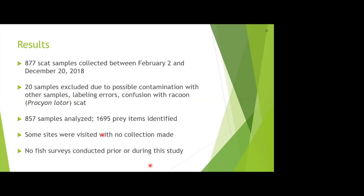And prior to the study, we didn't conduct any fish surveys, so we can't necessarily answer questions regarding diversity or comparing prey consumption to what's actually available, because we don't know to the full extent what is available within the river. However, previous studies that have conducted scat analyses and other diet studies have found the consumption of river otters to almost accurately reflect what is available, meaning that river otters don't tend to target specific species of fish. However, each area has its own context, and we don't know for sure if that's what's happening here or if it's not.